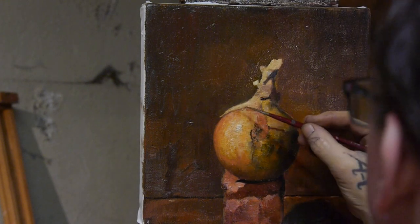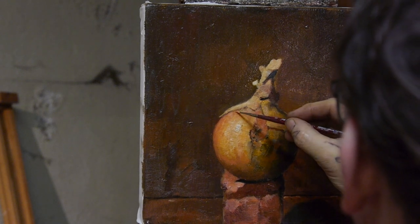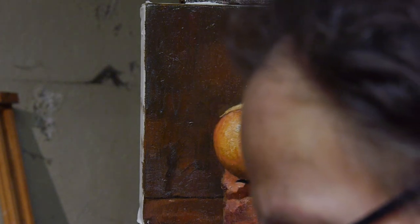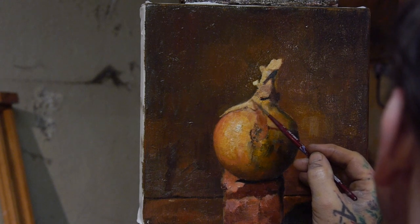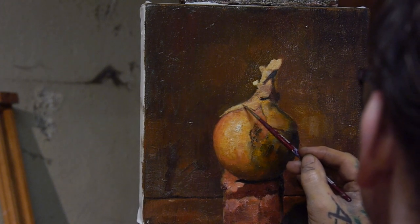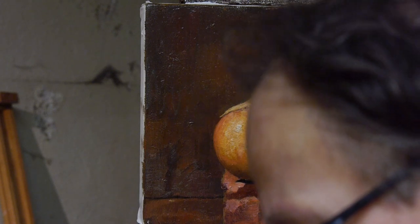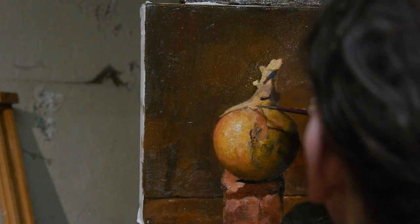It's kind of seeing double now, because I've been painting for over 20 hours. So I guess I am starting to reach my limit, and I'm still not finished, so it's kind of a rough and tumble thing right now.